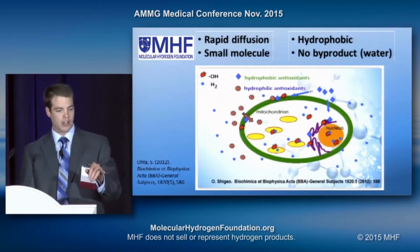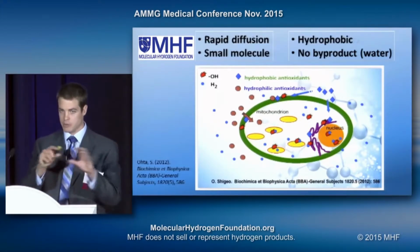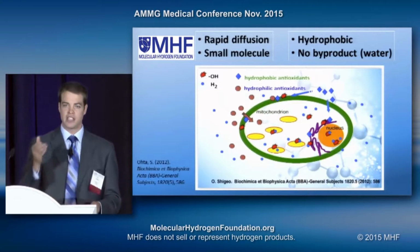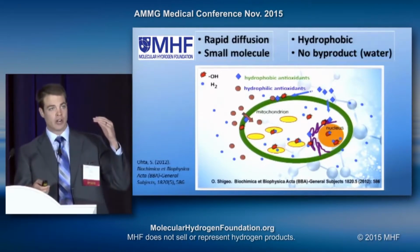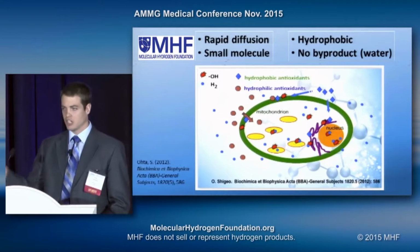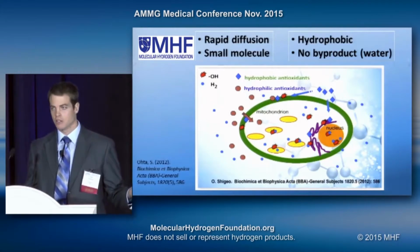The other problem is hydrophilic antioxidants. Okay, so how are you going to go through the cell membrane? Because remember, that's made out of fats. Well, now we have to have various transporters and all these different things. It changes the whole rate constants of getting the vitamins to the radicals where the problems are actually taking place. So now maybe we can see how we're causing reductive stress in some places and a continuation of oxidative stress in other compartments. Whereas hydrogen gas, smallest molecule.